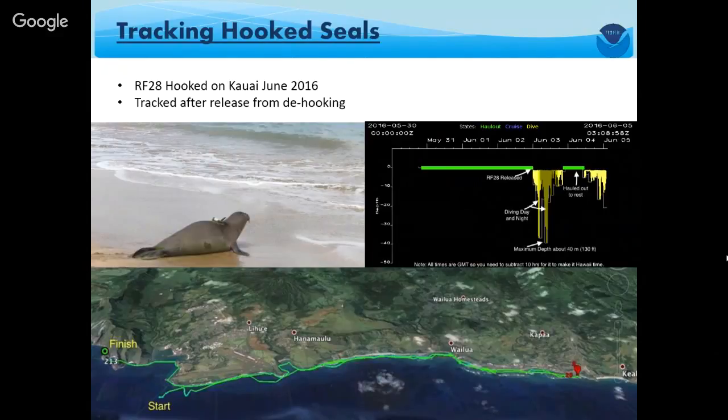This we call a cell phone tag because this antenna actually transmits through the cell phone network. So it's only useful in the main islands, right? We don't have cell phones in the Northwestern Islands. But this actually records really precise locations with a GPS and also depth of diving.